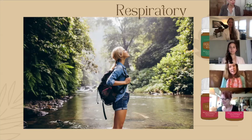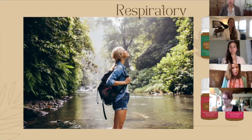Putting it directly on our chest. Personally, I don't dilute it. Putting it over our lungs, the lung area. Joseph, my youngest, seemed to just be born with a little bit of a challenging area in his respiratory, and that was absolutely the go-to oil.